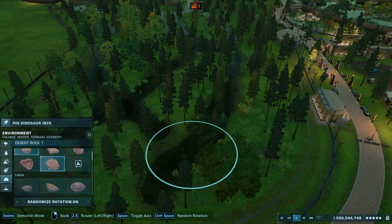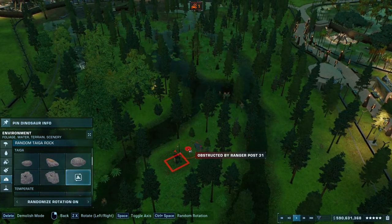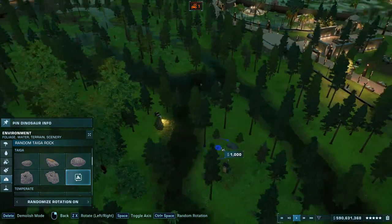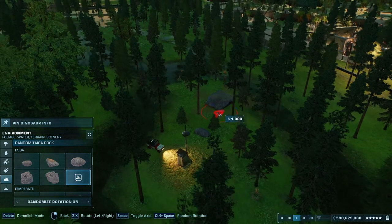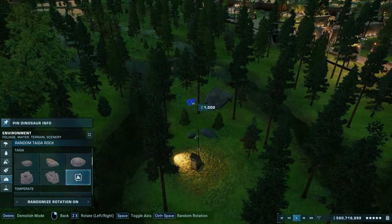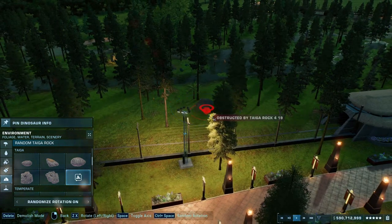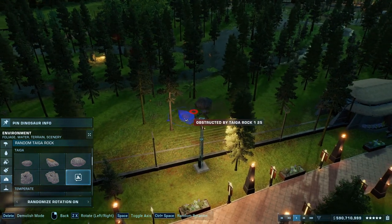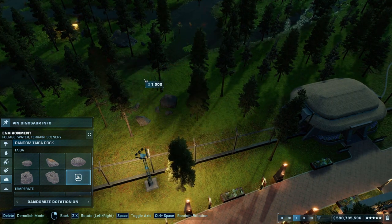Last thing is just going to be adding some rocks, and that one's also going to take its time, especially if you like to cluster them together. It's going to be hard with all these trees around, but just make of it as you will. This enclosure though looks pretty good to me. I'll add the dinosaurs right now. I'll get the tour going, that way you can see how the final product looks.